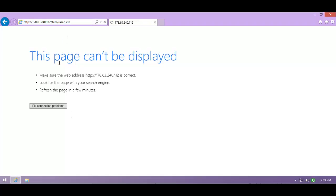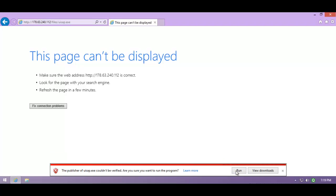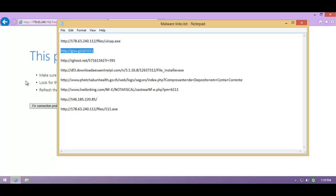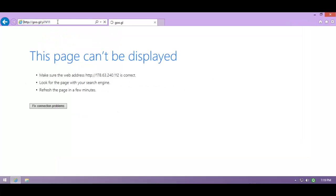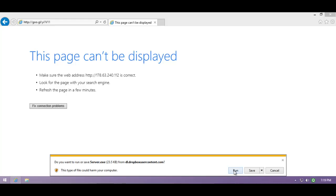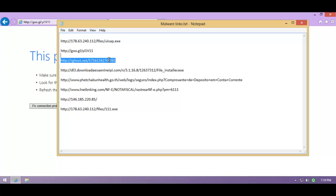This is our first link. And let's go ahead and try to run it. No alert from Quick Heal. The program ran just fine. Not too impressed with that. Here goes the second. It's taking a while to load. I think this is going to redirect somewhere, and this one was caught. File successfully repaired. So we shouldn't be able to run it? No. So that thing dropped a file, and that was caught.